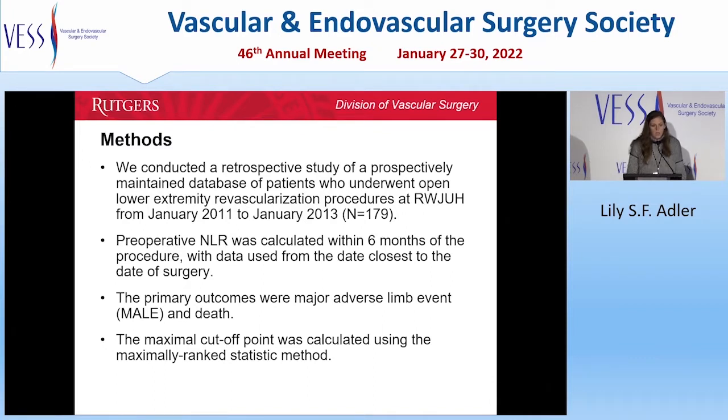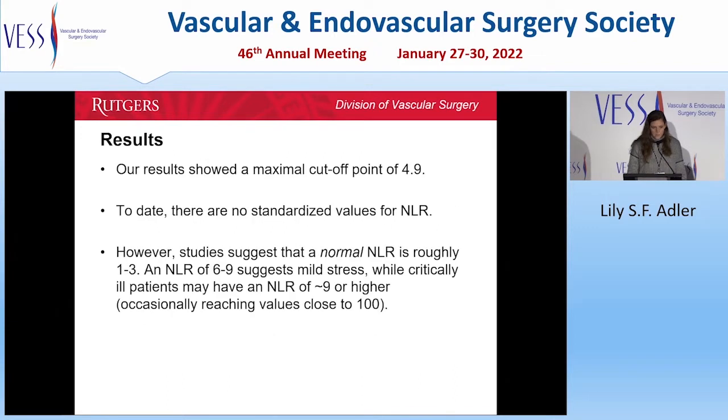Our primary outcomes were major adverse limb event and death, and our maximal cutoff point was calculated using the maximally ranked statistic method. So our results showed a maximal cutoff point of 4.9.